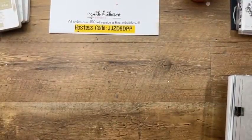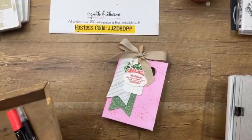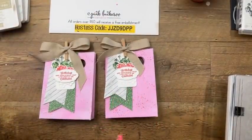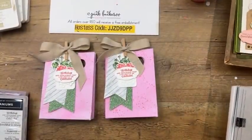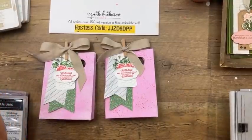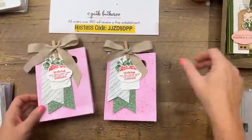Now, the next project, I wanted to do a 3D project. I didn't really have any good ideas. As you guys know, my brain has not been in the right place this week. But I decided to pull out our new embossed gift bags. And they're beautiful. Sometimes we need the easy button, right? Sometimes we don't have the time or the energy to create something from scratch. So that's where these come in.